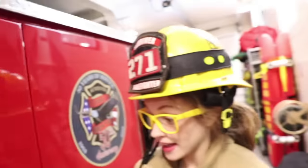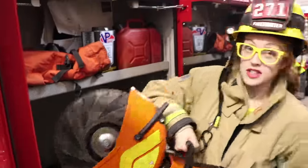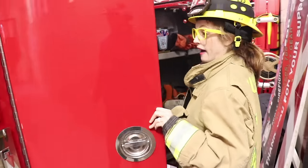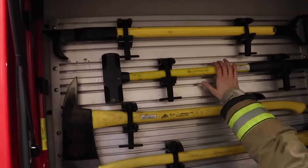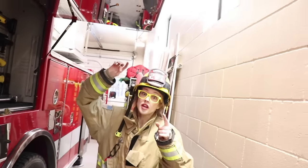Oh, let's check out what's in here. Oh boy, this right here is a circ saw, and it can cut through metal, just in case they gotta cut a hole into a roof or something to help ventilate the house. Wow. Ooh, what's in here? Whoa, check out all these big tools. We've got an axe, sledgehammer, bolt cutters. Oh boy, you never know what you're gonna need to do when you arrive at a fire scene, so they're really prepared.